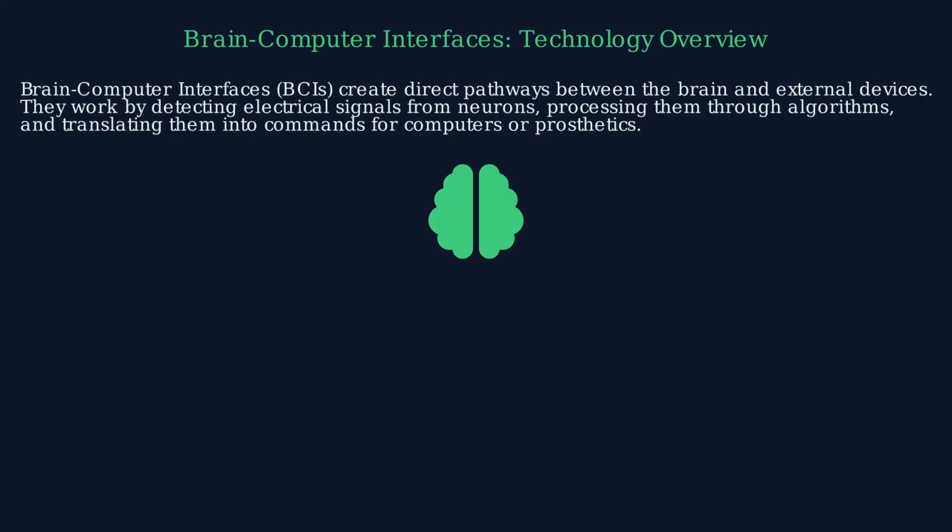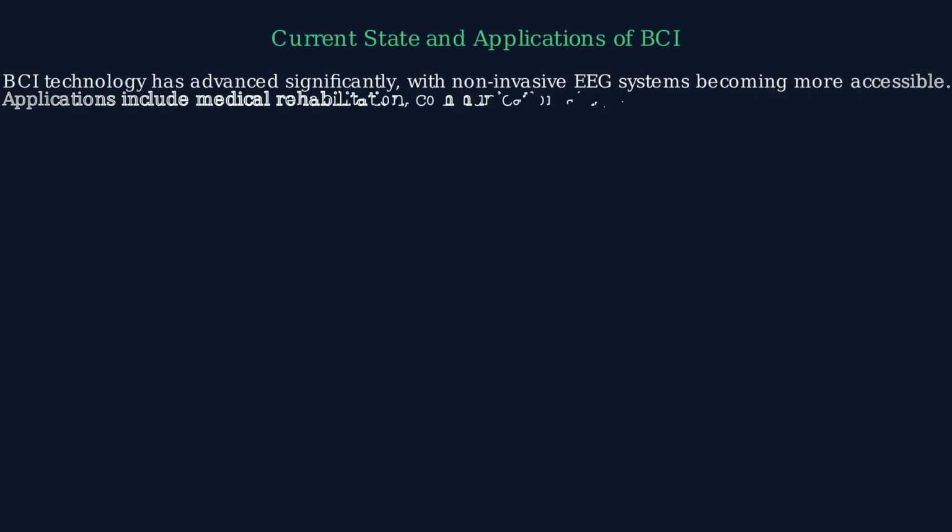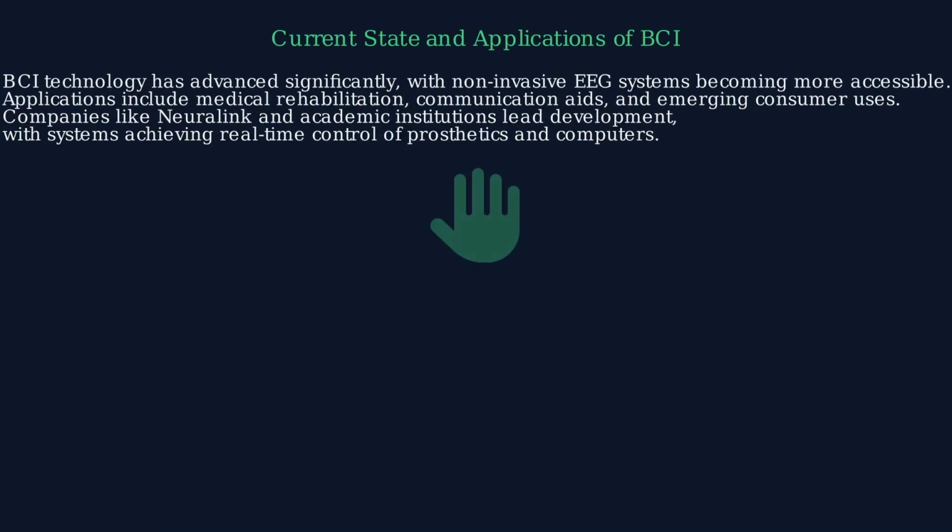These raw signals are then processed through sophisticated algorithms that filter noise, extract meaningful patterns, and convert them into digital commands that can control computers, prosthetics, or other devices. The current state of BCI technology is rapidly evolving, moving from research labs to practical applications.